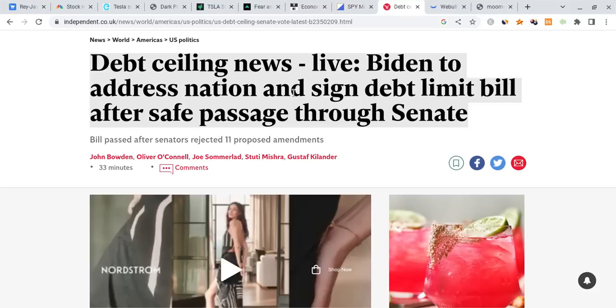So President Joe Biden is going to be signing the debt limit bill very soon. Biden signing it is going to be the final nail in the coffin for the debt ceiling, and it's going to help the US to avoid the default. The debt ceiling limit is not done yet. It's not increased just yet. We have to wait for Biden to sign it.